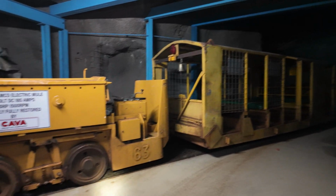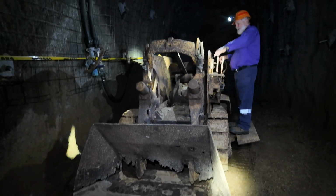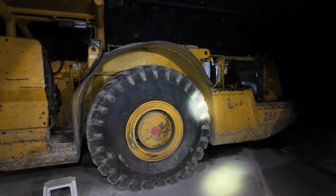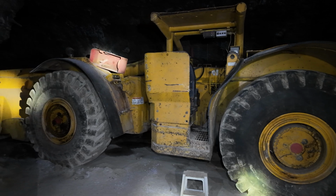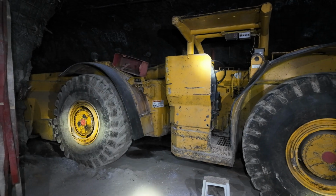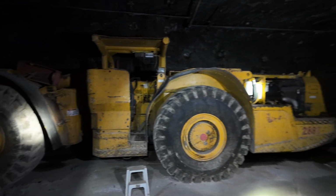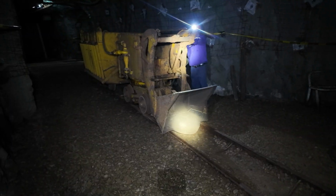While underground, we were shown various machinery and mucking units that had previously been used at the Mount Isa mine. Mount Isa Mines built these back in the late 60s, early 70s. They built 33 of them in the workshop over there. So they designed them and built them. Cheaper than they could buy them back in the day.